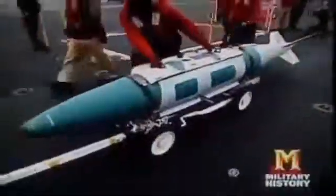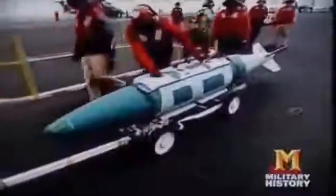This is a satellite-guided weapon, so he's checking the antenna now. Okay, we're moving the weapons to the bomb farm now. It's a two-person rule for safety whenever you're moving a skid of weapons. This weapon weighs about 1,000 pounds.